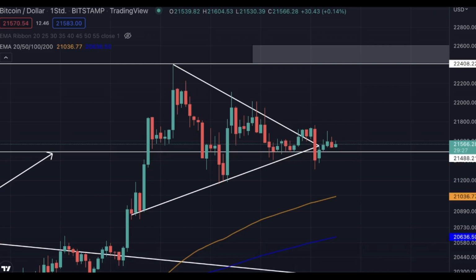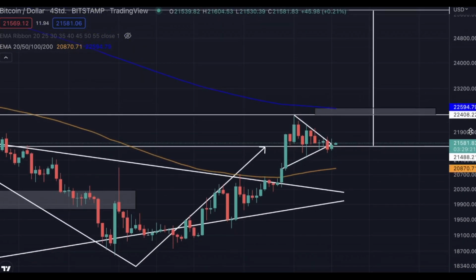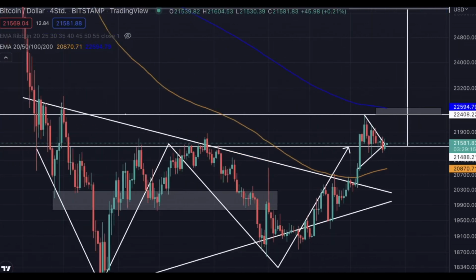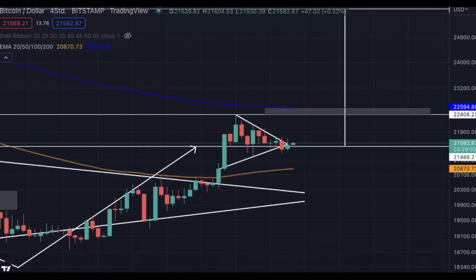First of all, let's have a look at the 4 hourly chart and also at the price target of this symmetrical triangle that was created after the breakout from our W pattern right here, and also our symmetrical triangle from the last 2 days before. So let us look around this price target.